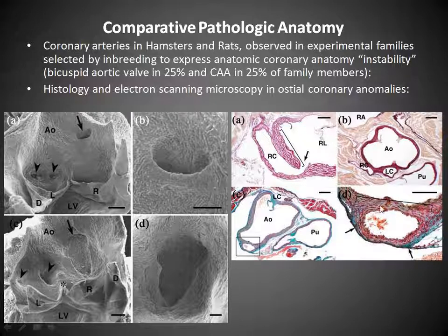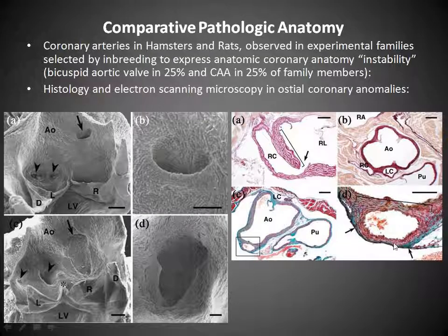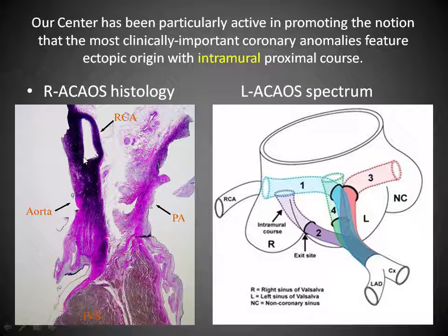You see that the aortic media is in a continuous layer of cells with respect to the coronary artery. Basically, the aortic media is the media of the coronary artery. This leads to human pathology, the one that we studied more intensively on clinical grounds, and we remember that the right coronary artery ectopic with intramural course will have in histology this kind of appearance.